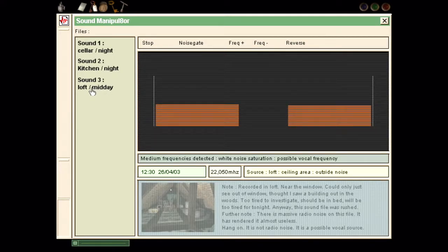Loft, midday. Note, recorded in loft near the window. Could only just see out of the window. I thought I saw a building out the woods. Too tired to investigate, should be in bed. Will be too tired for tonight. Anyway, this sound file was rushed. Further note, there is a massive radio noise in the file. It has rendered it almost useless. Hang on, it's not radio noise, it's a possible vocal source. White noise saturation, possible vocal frequency.